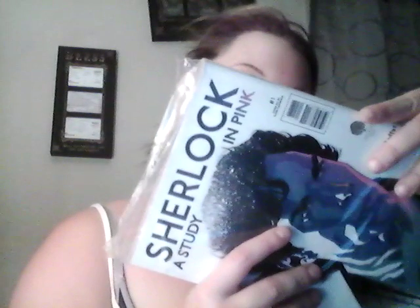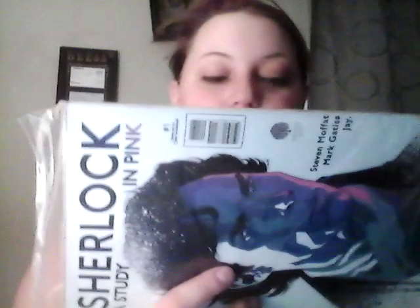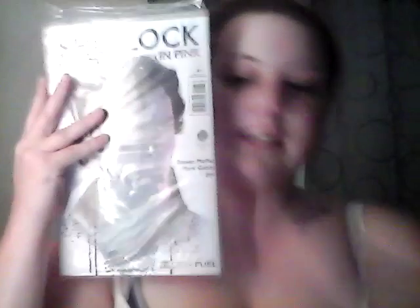All right, we got a certificate of authenticity, whatever, I can't say that word. But this is cool, this is GEEKFUEL. This is a Sherlock, the Study in Pink, that's cute. I love collecting things like this. I'm a geek. Okay, let's see what we got next.